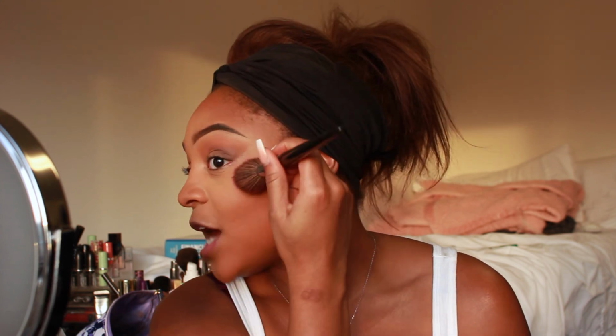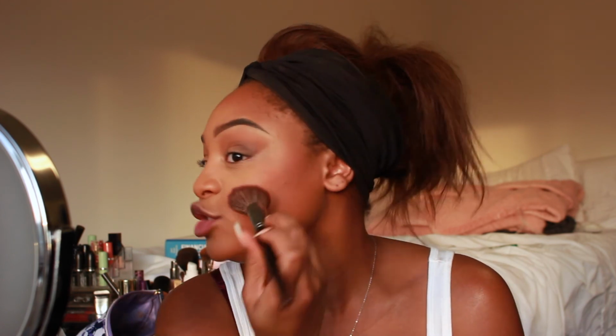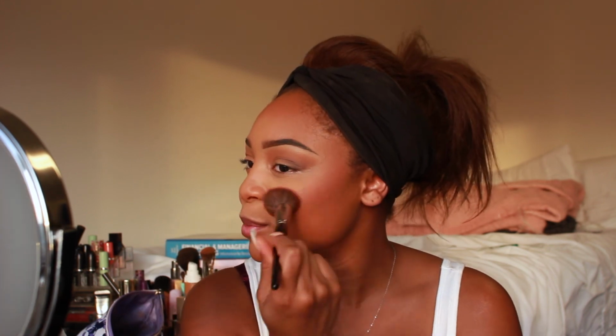So I like to do it at the top of my cheeks because I don't really like doing it on the apples of my cheeks, just because it makes it look kind of like a clown. If you bring it back, it appears like your face is just very structured, and it just looks way better. Trust me, try it and it'll be a life changer. Alright, bring it all the way back. I love blush. And then whatever is left on my brush, that's when I'll go over the apples of the cheeks, but that's pretty much it.